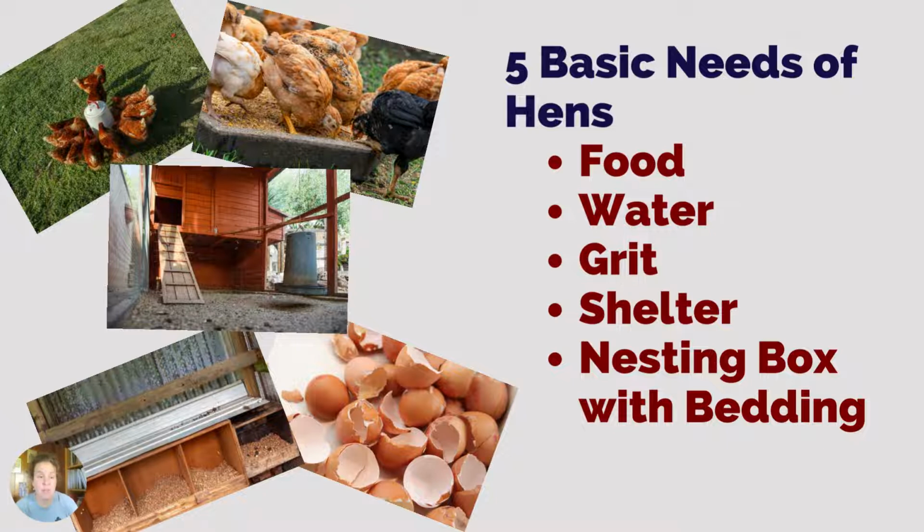You can use what you have around the farm or around your house, but it seems that they do better. They don't scratch as much if you have a real chicken feeder. If you live on a farm, you can feed them ground corn, oats, sometimes soybeans, and along with kitchen scraps that you have in your kitchen.